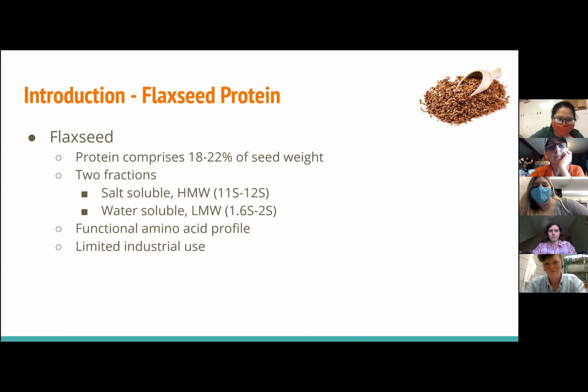There are two fractions of that protein within our flax seeds. It's a salt-soluble high molecular weight and a water-soluble low molecular weight profile. It has a really nice amino acid profile that's full of non-polar amino acids contributing to high emulsifying and foaming capabilities. However, it has limited industrial use due to a large amount of mucilage polysaccharides in the hull and an inefficient extraction method, which leads to the presence and subsequent interference of those polysaccharides in the functionality of the proteins.